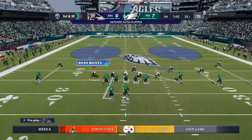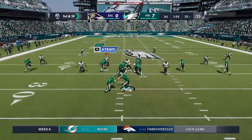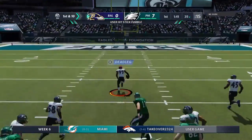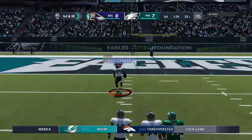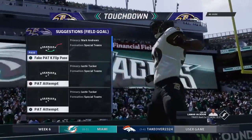The Eagles offense set to begin their next drive, following that long touchdown pass, a one-play drive. And oh, his first carry, he loses the football. And it's picked up by the Ravens. And this is going to be brought back for a Baltimore touchdown.